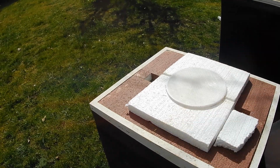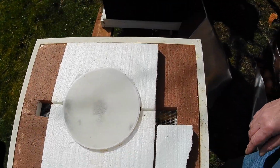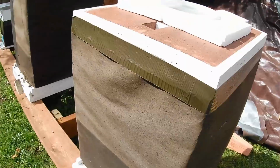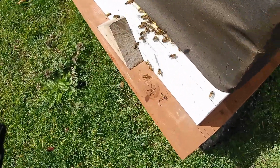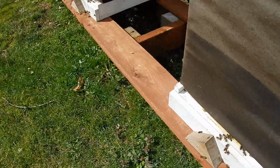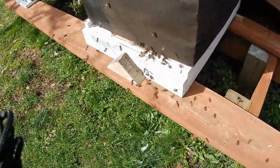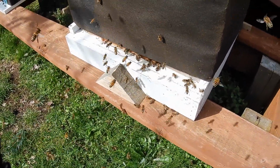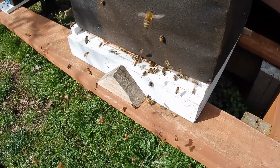Alright, so that's it for today. I'm going to get the covers back on these, but just give you a little close-up. But look at these girls over here. This New Zealand queen is just ridiculous as far as egg laying goes.